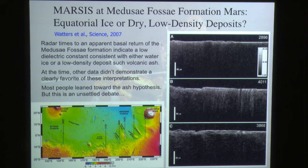And for many years, people have thought that these are ashfall deposits. And if you look at the surface morphology, it's consistent with eroded ashfall deposits. But some people have also speculated that they could be buried ice deposits, similar to the big ice sheets up on the polar caps that have been eroded down and presumably much older than the polar caps.